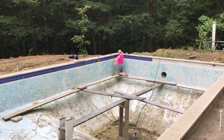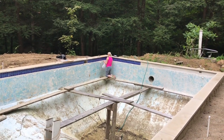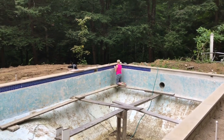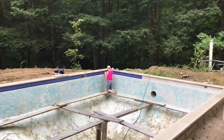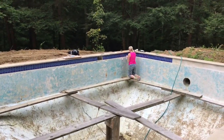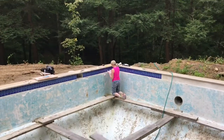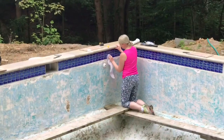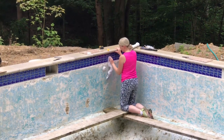All right, so we've made it just about halfway across the deep end. Looks like we got maybe two more pieces to put on there, two more sheets of mosaic before we'll reach the light niche there. Amber is patiently scrubbing away, cleaning out the grout lines. Not a fun job.